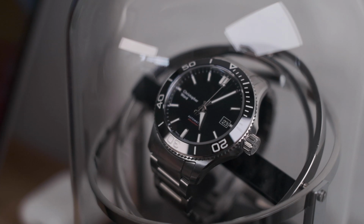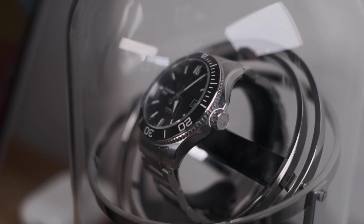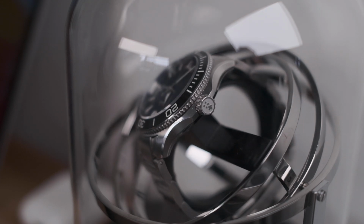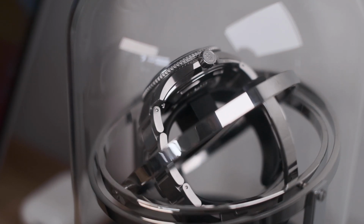Now, I've not handled one of those cheaper copies, but it's always good to think you get what you pay for. Is the construction going to be up to scratch? Unlikely. Will it last? Well, I don't know about you, but I've had my fair share of cheap and cheerful watch winders from Amazon and the like, and they just always pack up in a short amount of time. I think I had one for about a month before and it just stopped working.